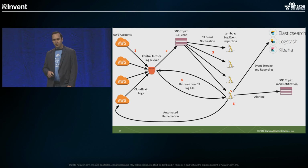We've put together this continuous monitoring and enforcement architecture. We have a CloudFormation script that lays down a CloudTrail in each of our AWS accounts. This brings all of the CloudTrail logs, kind of an unprecedented visibility into what's happening in these accounts and the way the services are being used, into our central bucket. Each time a log file drops, it fires an S3 event notification to an SNS topic.